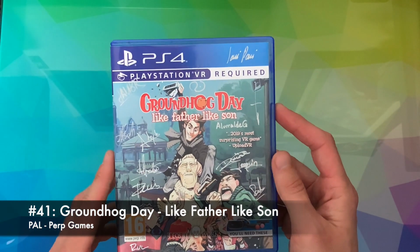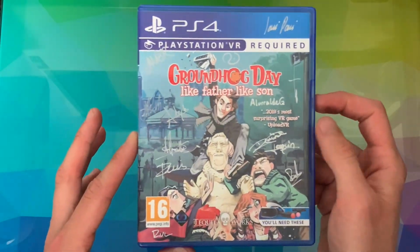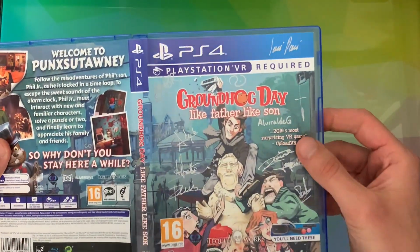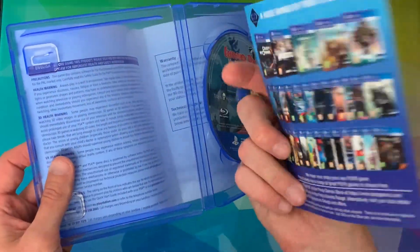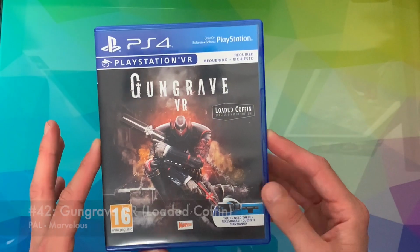Next is Groundhog Day, Like Father, Like Son. And as you can see again, this is signed by the team. Quite a lot of signatures on that. There's the same pamphlet in there. Next up we've got Gungrave VR.